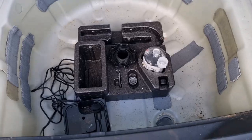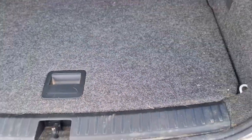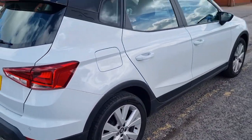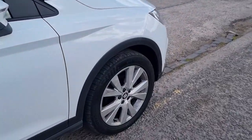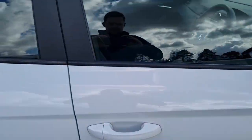Locking wheel nut key. Got your compressor and inflation kit. So yeah, this should be a very quick turnaround. Just wants a quick wash. Touching that little bit on the front. And we'll be good to go.